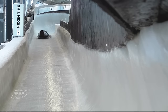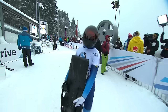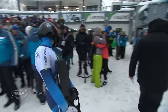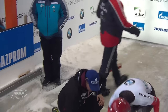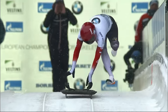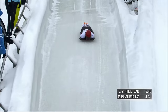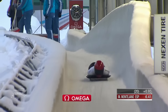There we see the replay of her coming off of Kreisel, and it breaks into a skid. You see her going almost sideways as she enters into curve 8. Makes the correction, though, gets herself back together. 22 sleds down, two to come. Penultimate slider is Maria Montejano of Spain. And again, Martin Rettel, one of the bonuses to her season. This is her first World Cup season. And she and teammate Ander Mirambel, one of the group being coached by Martin Rettel. And that's really allowed her performance to come up.